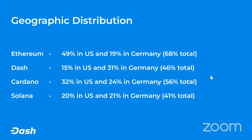15% in the US for Dash and 31% in Germany for 46% total. Cardano has 32% in the US and 24% in Germany for 56% total. And Solana has 20% in the US and 21% in Germany for 41% total.